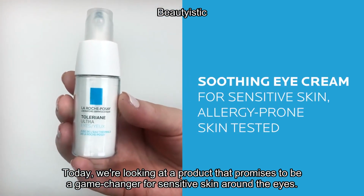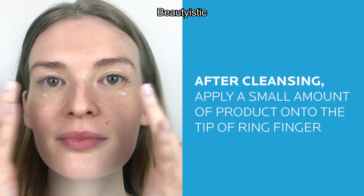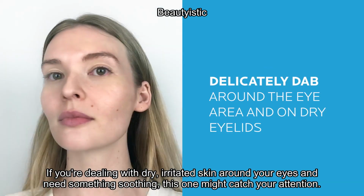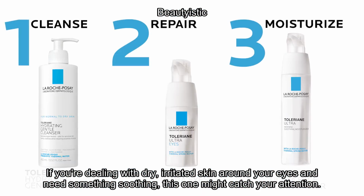Today, we're looking at a product that promises to be a game changer for sensitive skin around the eyes. La Roche-Posay Toleriane Dermallergo Eye Cream. If you're dealing with dry, irritated skin around your eyes and need something soothing, this one might catch your attention.